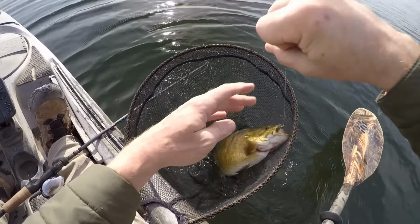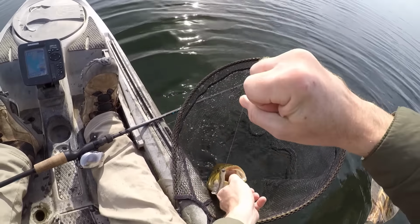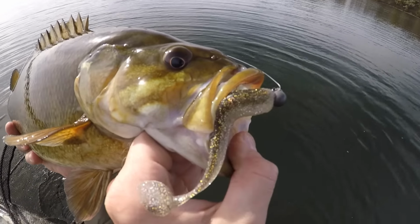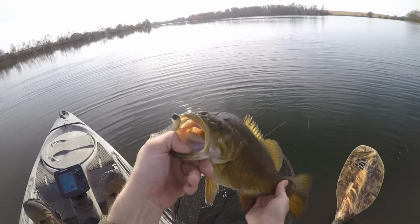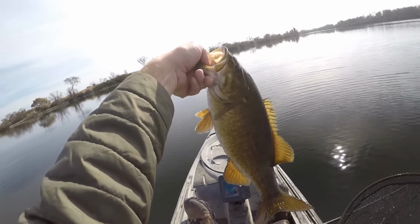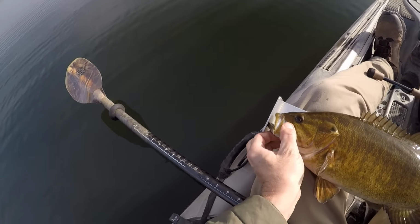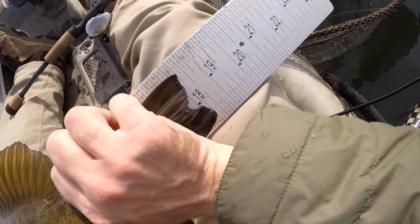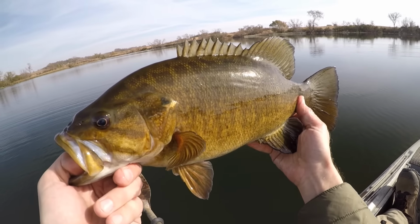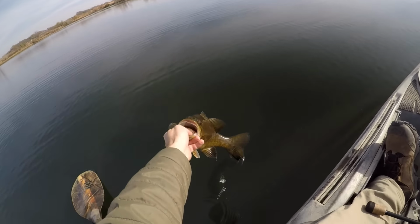All right, come here. These fish just get ornery when the water cools off. They do not want to sit still for me to grab them. Look at that. Absolute tank of a bass. I have to stick that one on the measuring stick and get a quick length on him. He's about 18 1/4. Nice, thick fall smallie. Yeah, it feels good to hold on to one of them again.